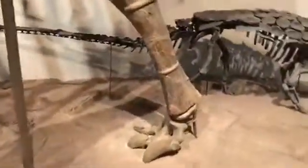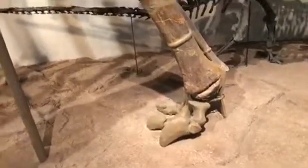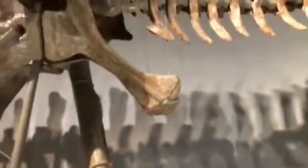Run, run, run. I'm pretty sure these guys aren't going anywhere for a while, but you never know. Not at the museum style. Like I could easily fit my car inside this guy's belly.